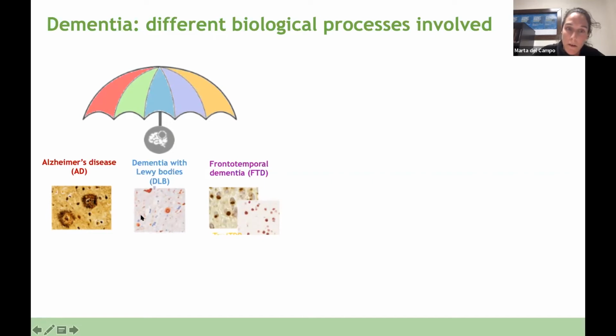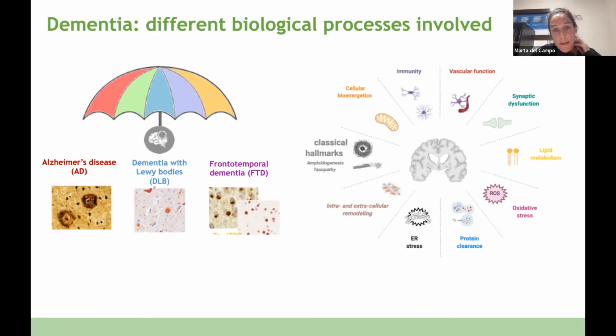Are these protein aggregates causing the dementia? The truth is that, as Charlotte also already mentioned, new research pinpoints that there are not only these hallmarks, these protein aggregates, that cause dementia, but many other types of biological processes involved in its development. For example, we know that there are problems in the immune function, the vascular function, the connections that neurons make in order to create memories, and the energy. So there are many processes that might be involved in the development of dementia.